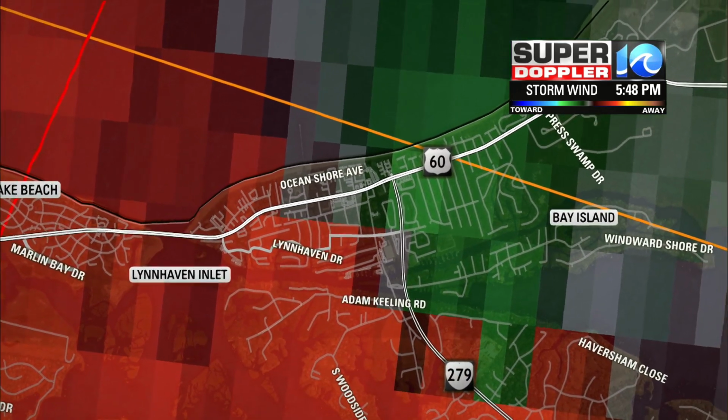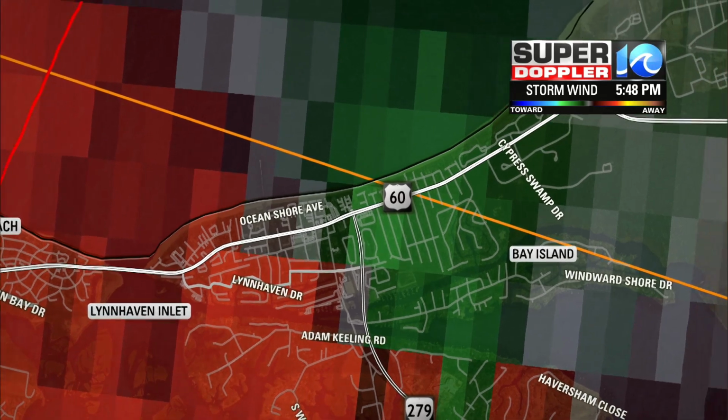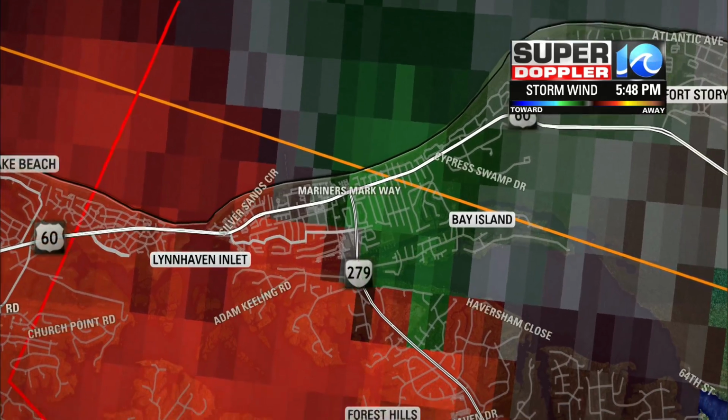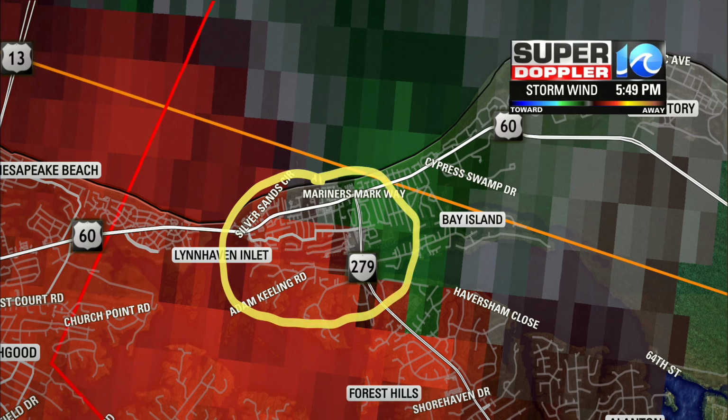Moving to the northeast rather quickly, 20, 30-ish miles an hour. It's going to be moving offshore here quickly. The National Weather Service was kind of holding on, hoping they wouldn't have to issue this tornado warning. But the area of rotation we're watching, I'm going to highlight it for us right here, is just over Mariners Mark Way, Silver Sands Circle. Again, that's right near the Lynn Haven Inlet, just on the other side of the inlet from the Brock Environmental Center.